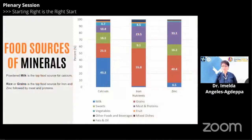So top food sources of calcium from breastfeeding mothers comes mainly from powdered milk, while food sources of iron comes mainly from grains or rice. So we know very well that iron coming from rice is also having very low bioavailability. And food sources of zinc comes from rice also.